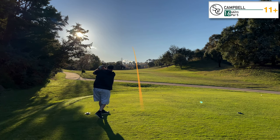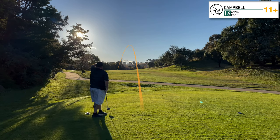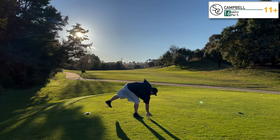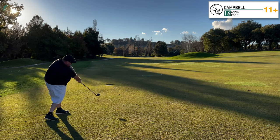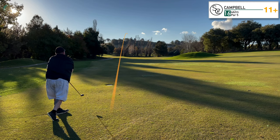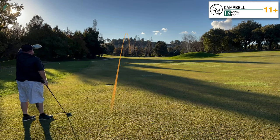Par 5 again. Good drive here. A little bit hooky for me. Kind of fell out of the sky a bit, so didn't go too far. Nice 3-wood here. Just didn't turn it over, but it got a good bounce left after it landed, thankfully.